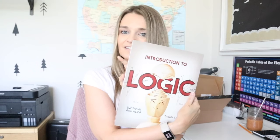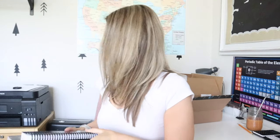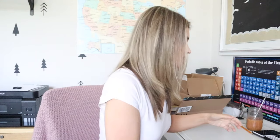Okay, the first book in my order is The Book of Genesis by Kevin Swanson. And then the second book is actually a dual book here, and it is Introduction to Logic. Sorry about the glare there. I'm trying to get that on camera for you. So that is exactly what I ordered, and this order is good.